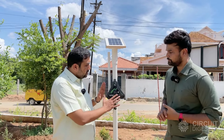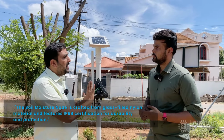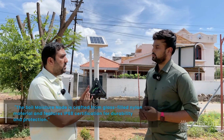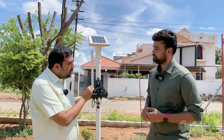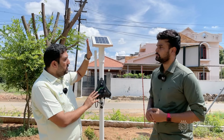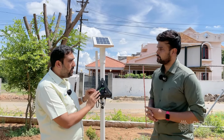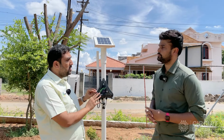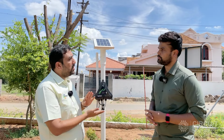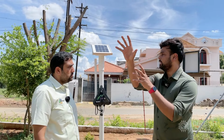Very good question. Actually, this controller is completely IP68, which is made with a glass-filled nylon material. It will last for more than 25 years, even in sunlight. That is the main thing. And it has an inbuilt battery backup for 48 hours. This is a small solar panel. With the help of the solar panel, the battery inside gets charged automatically. It has an inbuilt battery charger and battery cutoff, everything inside. So if there is no proper sunlight, even if it is cloudy, the battery will last for 48 hours. Okay, sir. So all these sensors will communicate with our main LoRa gateway over there.